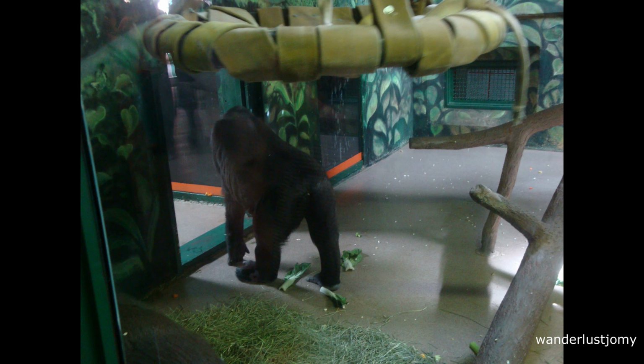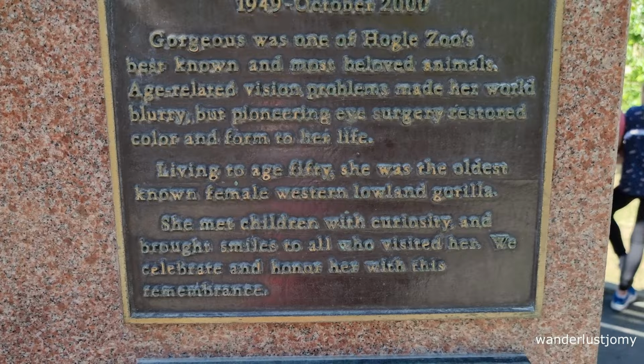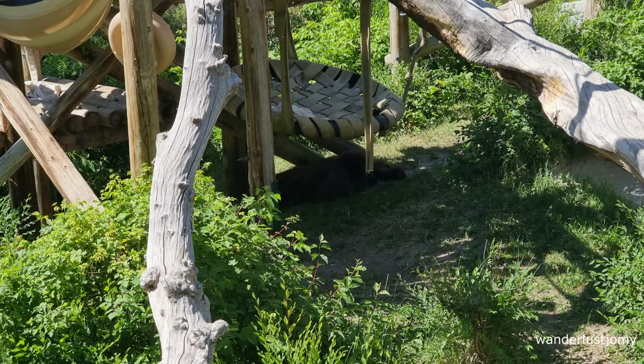Here, I'd like to share some pictures from my previous visit to Hogle Zoo. Here, in the gorilla section, we come across a significant monument dedicated to a remarkable gorilla named Gorgeous. This monument stands as a tribute to honor the life and legacy of this extraordinary 50-year-old gorilla. As we make our way to the Bornean orangutan section, we observe that the orangutans are currently in a state of rest.